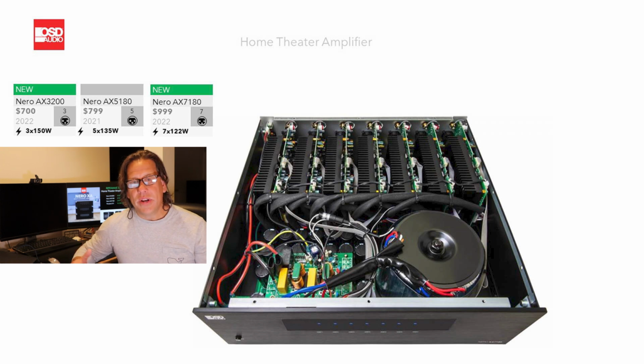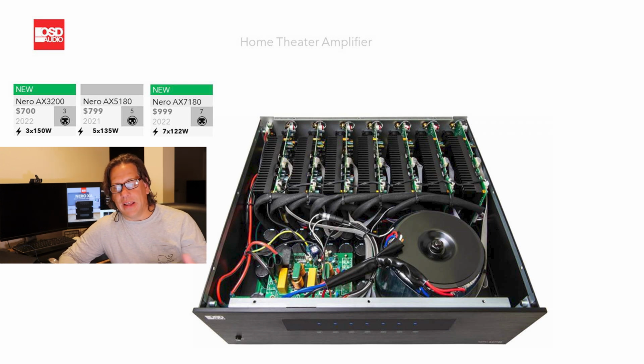Looking inside, we don't have discrete pictures that show the 3, 5, and 7, but what we do have is an inside shot that OSD posts on their website showing the fully populated 7-channel model. If you can just visualize some of these modules in the back being removed, taking 2 away gives you the 5-channel model, taking another 2 away gives you the 3-channel model. Otherwise, this is all going to use a toroidal power supply with some capacitors in there to carry the load for peak passages on demand, and a very professional looking interior. These are not unlike what we see from the likes of ATI and from Outlaw Audio.